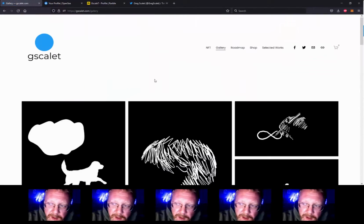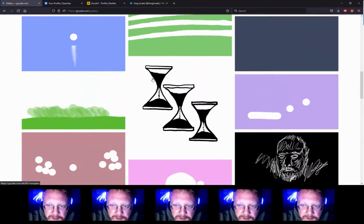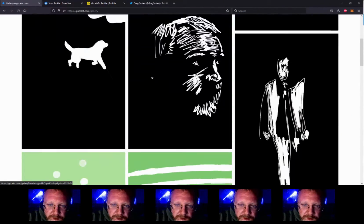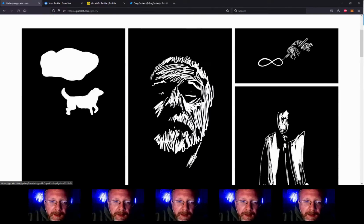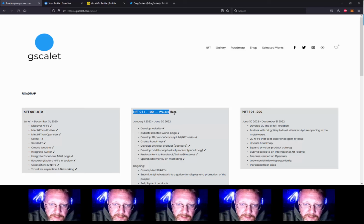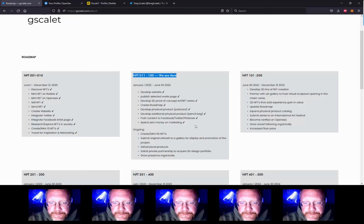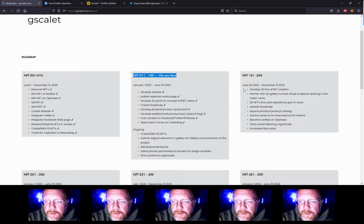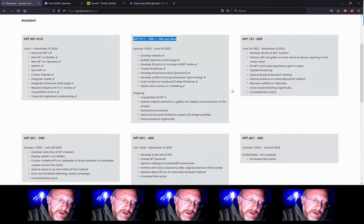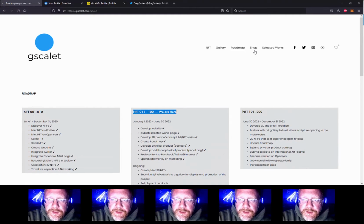If you're showing your friends or colleagues this page as well, send them straight to the gallery. Everything's all in one. It's nice and neat. It gives you a good overview. The roadmap, we are right here in between 11 and 100 NFT series, and it's very exciting. The roadmap will be updated as each collection drops. The shop as well.